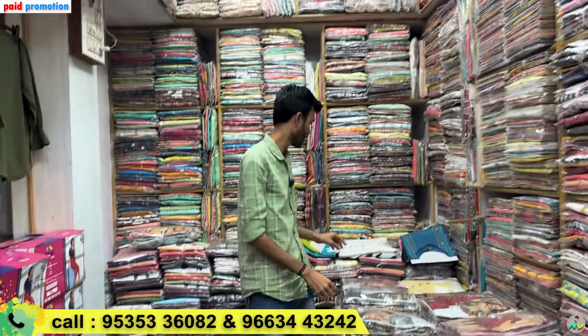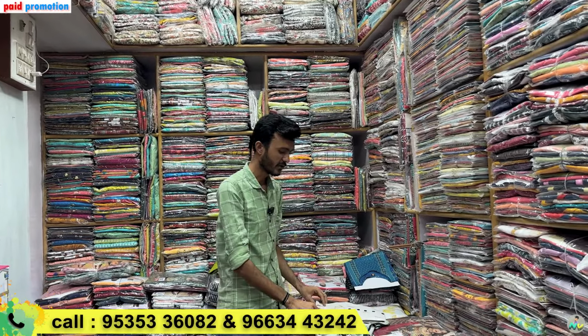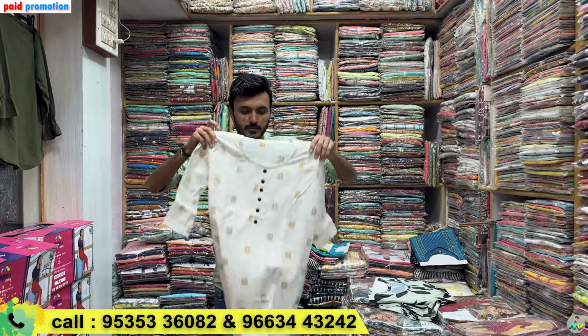Only wholesale. Single piece quarter dealer. Okay. Only Andhra, Tamil Nadu, Karnataka. Okay. Full supply. Next for us 115. Okay. 115 the side cut.